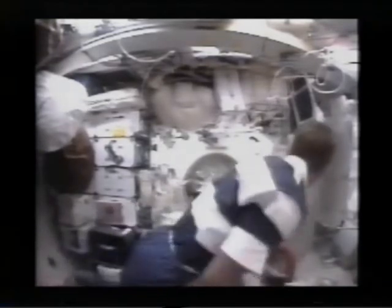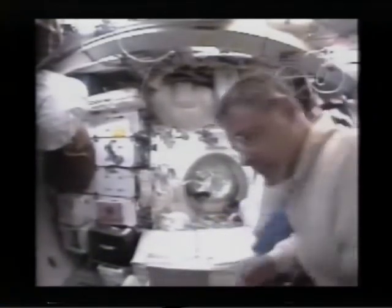and Endeavour Houston on air to ground 2. Com check to see if the configuration was correct for the PAO event.